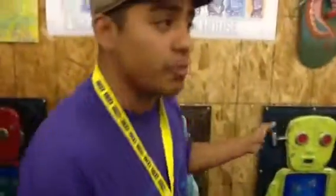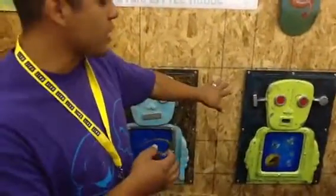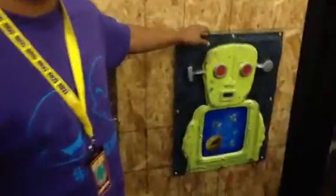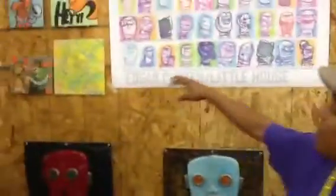Wow, so that's really cool too, that robot. Yeah, those are also by John Ottinger, again, and these are vacuum form robots, and on the substrate wood, he also painted a little scene inside of the robot's TV belly. These are really cool. Thank you. Oh, Optimus Prime. Yeah, those are also vacuum form pieces. And then these are pieces by myself.